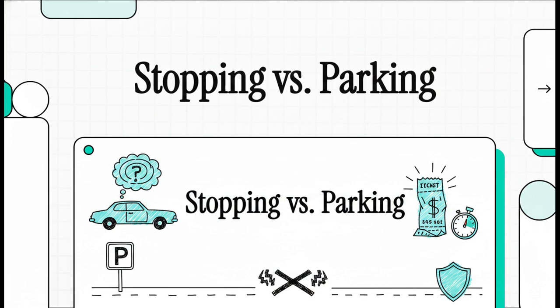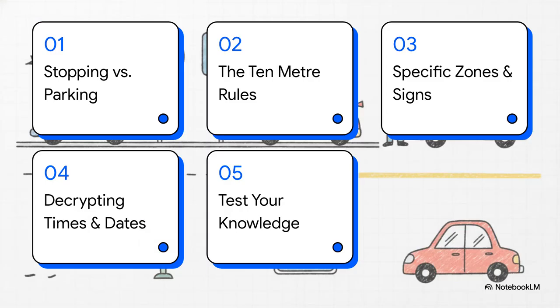Today, we're treating this explainer as your ultimate urban survival guide. We're going to decode all those rigid, sometimes confusing traffic rules surrounding stopping and parking. We'll give you the tools to dodge those heavy fines, and most importantly, we're going to look at the vital safety margins designed to prevent accidents on our roads. To make this as clear and practical as possible, here's our game plan for today.